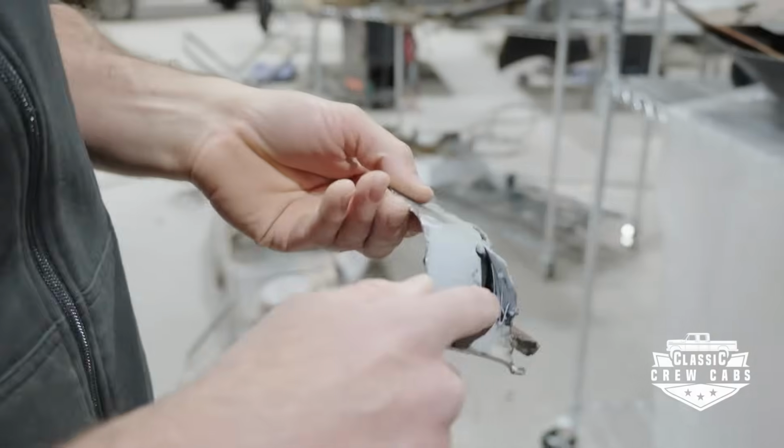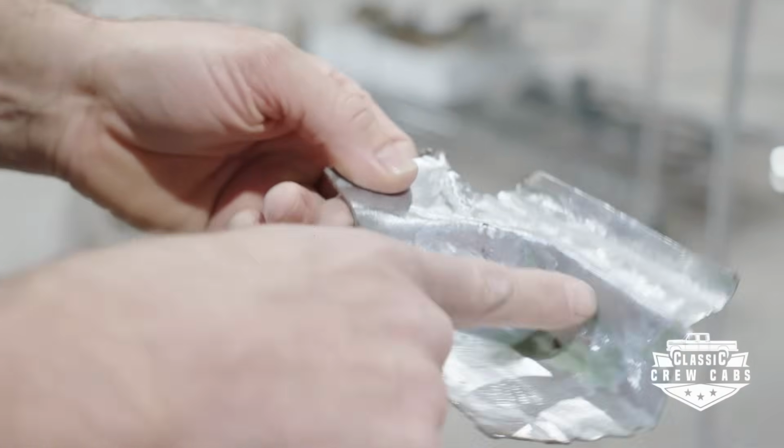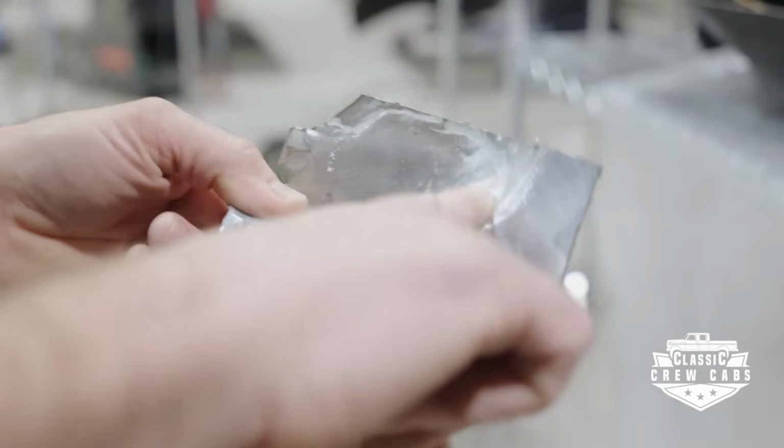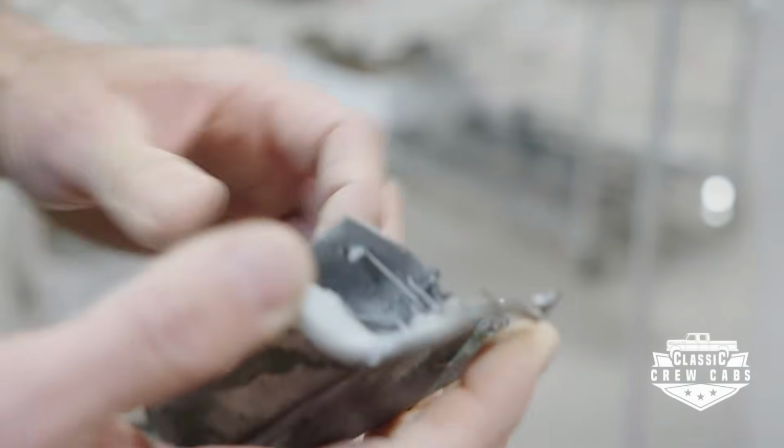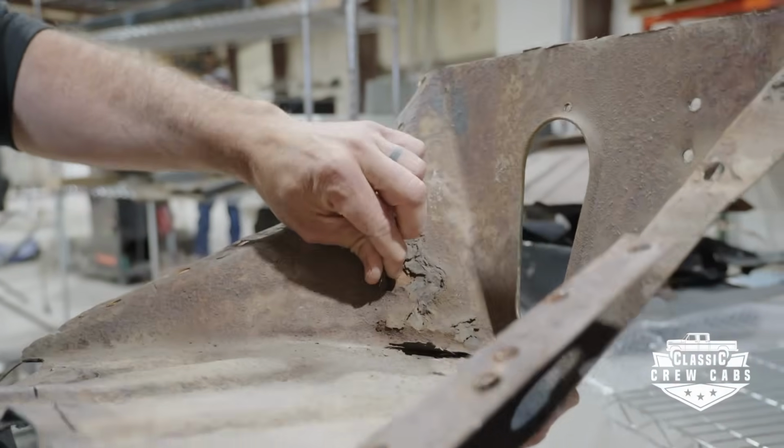Here's the metal work this shop did. They just took metal and just laid it upon, actually it went that way, just put metal upon metal, hammered it in, and then welded it together and just covered it in paint. That's what they did. These are the cab mounts for the truck, so it sits on the front to the firewall and attaches to the cab, or to the frame. They told me that all of it was rust-free and good to go.